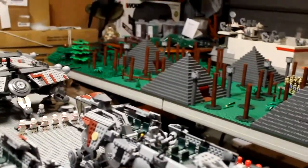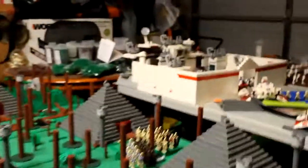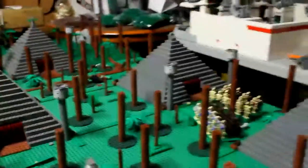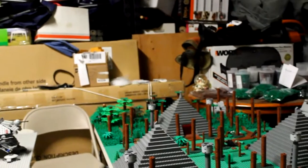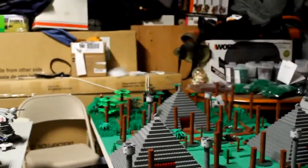Now, if I didn't mention this earlier in the update, I have one last Bricklink order to make, and actually I think I did mention that, but just in case I didn't, I have one more Bricklink order to make, and that's for the tile surfaces of the pyramids, and that Bricklink order will be made soon. And right now, over 2/3 of the MOC parts are actually acquired. So I'm really happy about that.